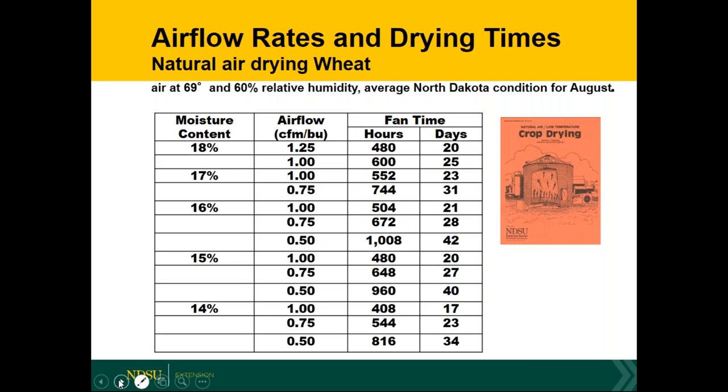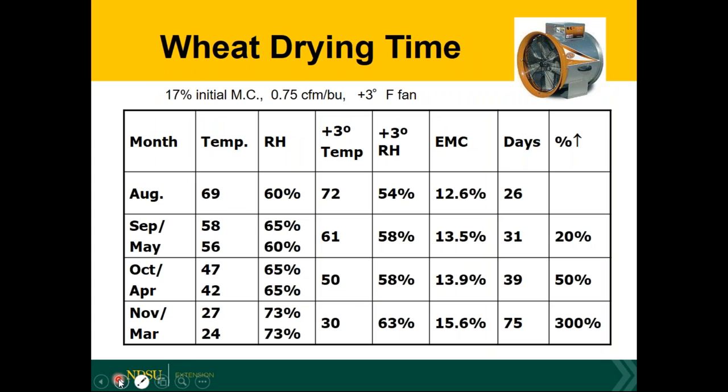Couple slides on wheat. Normally what I recommend is 17% is the maximum moisture content. Need an airflow rate of about 3/4 of a CFM per bushel, and it'll take about 31 days. But that's assuming a temperature of about 70 degrees. And once we get into late fall, we really need to just shut the system down, hold it over winter, and do the drying in the spring.